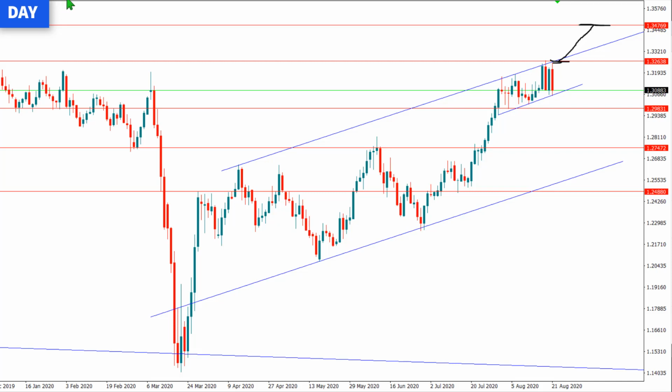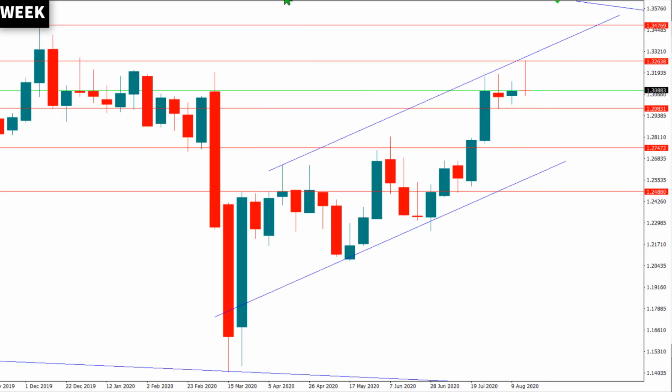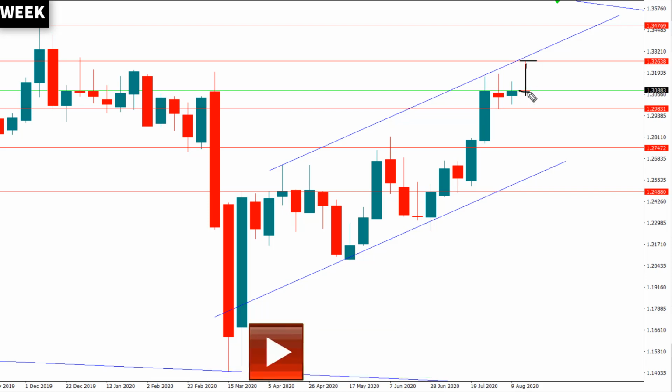So on the weekly chart time frame right here, we can see last week. I'm going to zoom in. You can see last week price made a reversal from this key level structure of 1.32638. You can see price carved a gravestone bar formation.